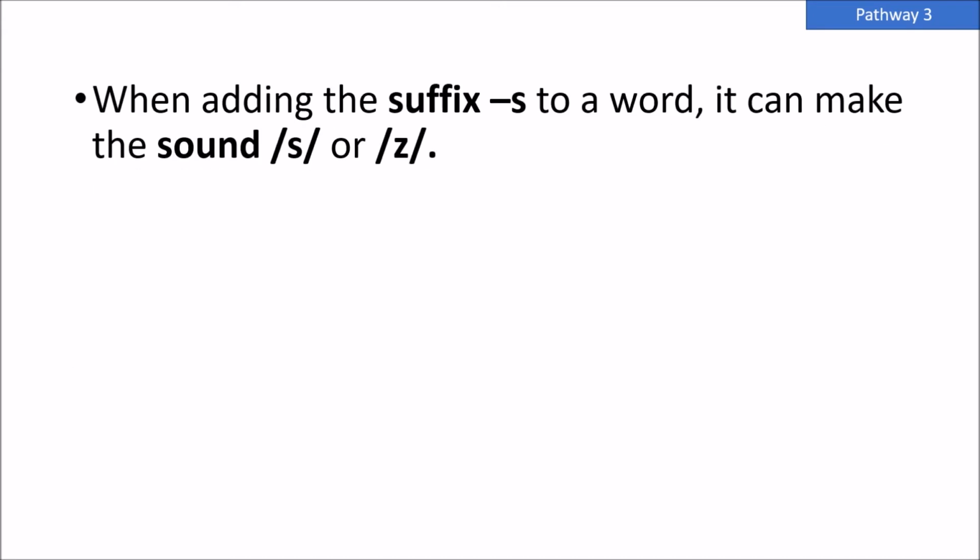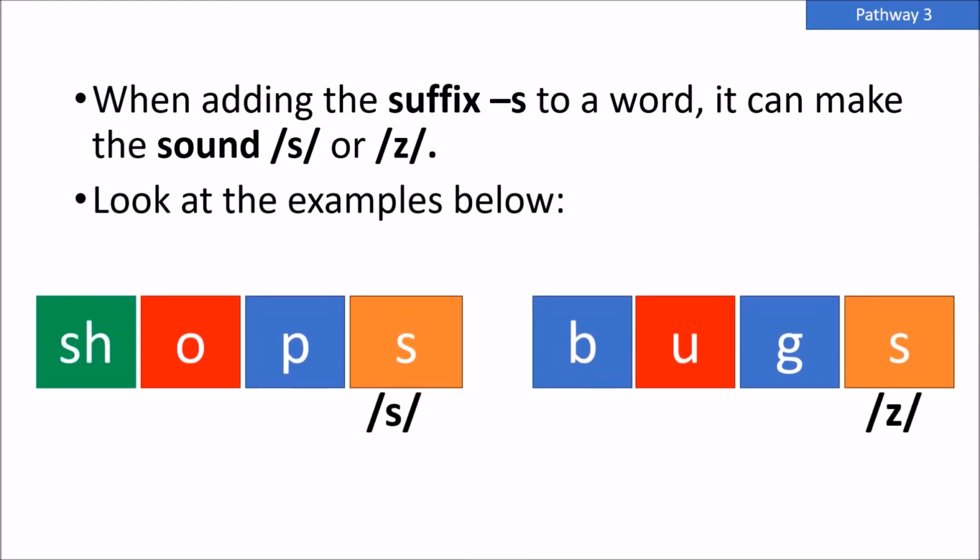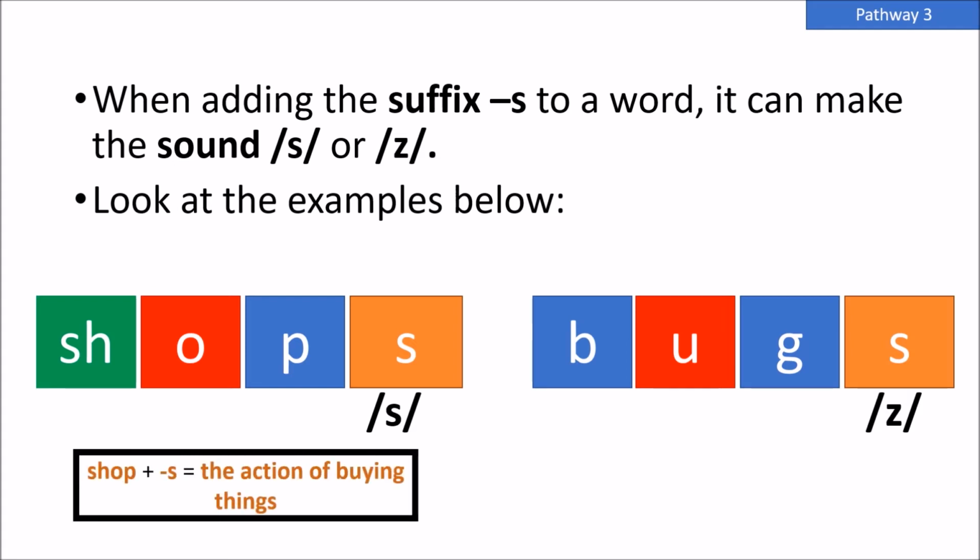Something you'll notice is when adding the suffix S to a word, it can make the sound S or Z. So let's look at a few examples. Look at the examples below. In the word shops, that suffix S makes the S sound. The base word in shops is a verb. It's something that you do. And so shop plus the suffix S means the action of buying things.